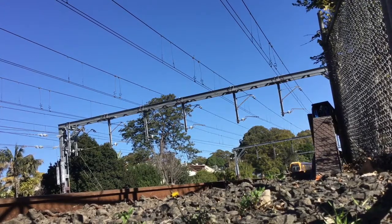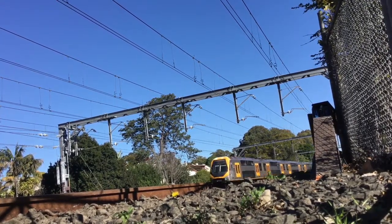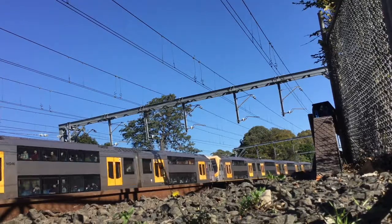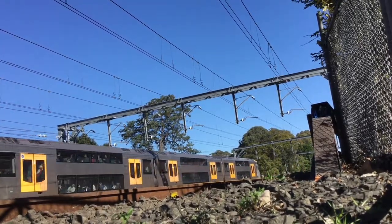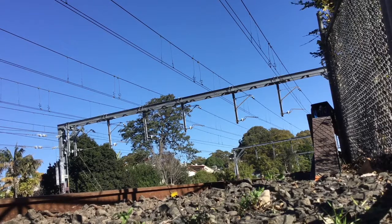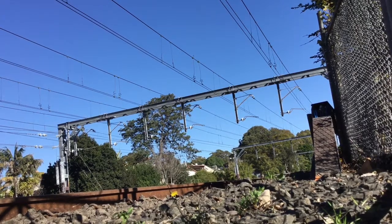Alright guys, Indian Pacific might come any moment. And here she comes.